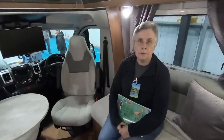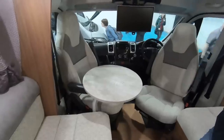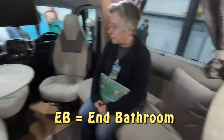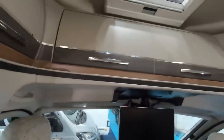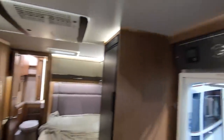Right, so this is a brand new Autotrail Tracker EB end bedroom. The occasional table at the front. Twin sofas again. There is a theme here, isn't there? A lot of people are asking for twin sofas rather than travel seats, I guess. Telly up the front. Loads of lockers. Autotrails like their lockers, don't they? They do. Lockers all the way around. Yeah. Into the bedroom.